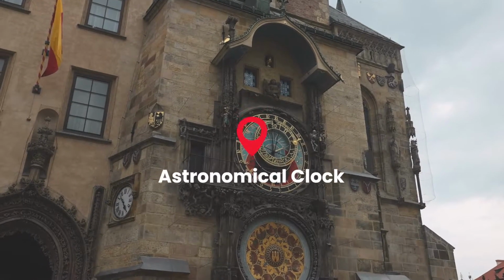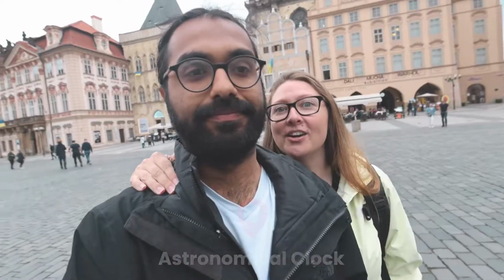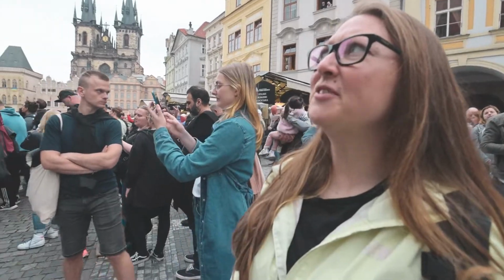Every hour, at the top of the hour, the astronomical clock puts on a show. So we are headed there. I think it's going to happen in about 10 minutes. I can feel the energy. It is about to happen in like 5 minutes.